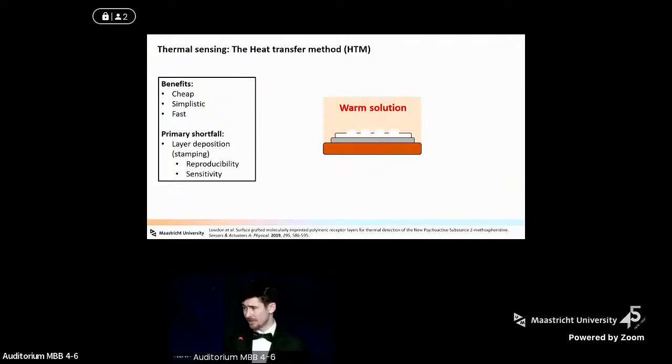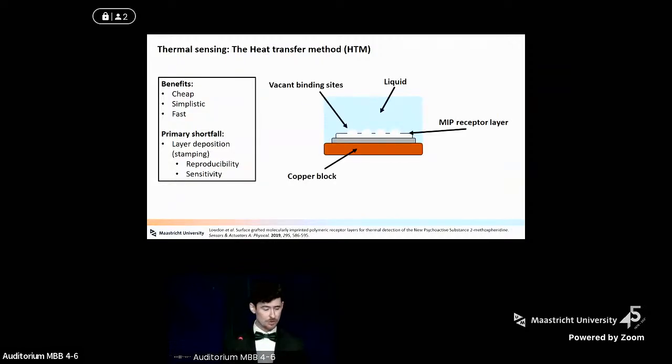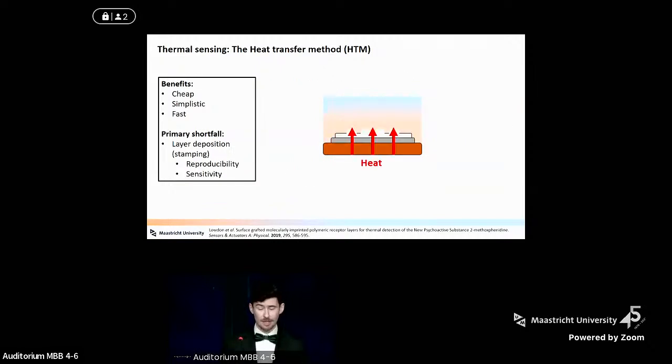So the benefits of this method are it's cheap. You're looking at thermometers, a bit of copper, and liquid. It's simplistic. Everyone can understand the idea of a temperature change, and it's fast. However, the primary shortfalls of this technology lie in the layer deposition. So how do you get the MIPs on the surface? Currently a stamping approach is chosen. This is where you take your MIP particles and you force them into an adhesive layer, forming your receptor layer. And this proves to be very irreproducible and low in sensitivity.